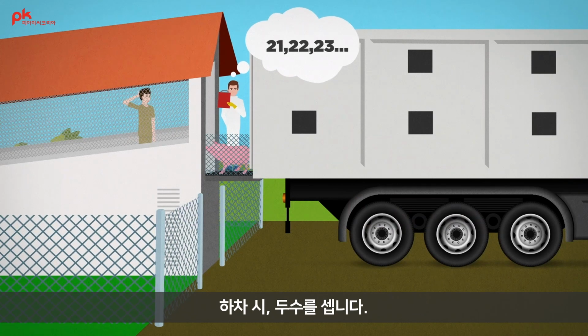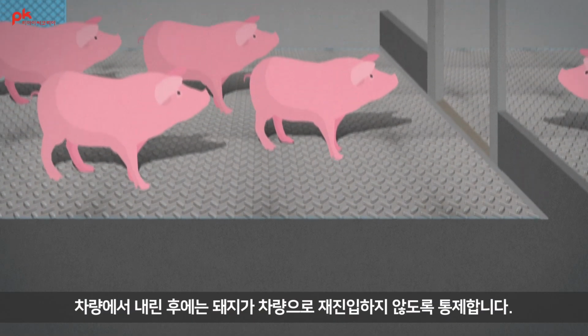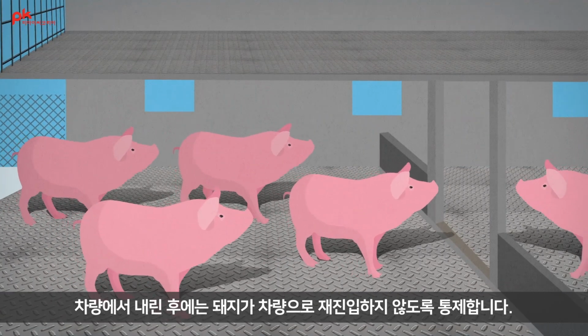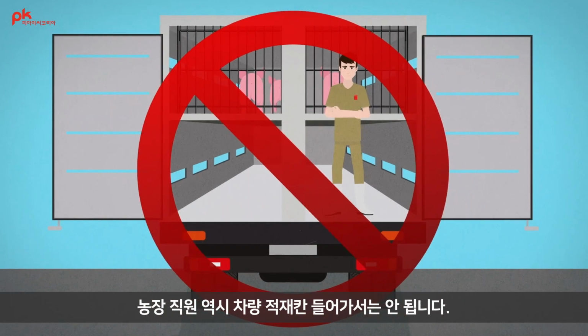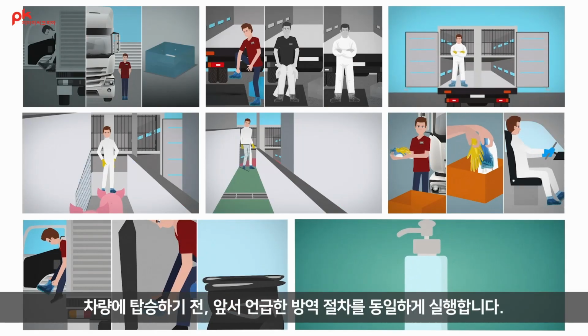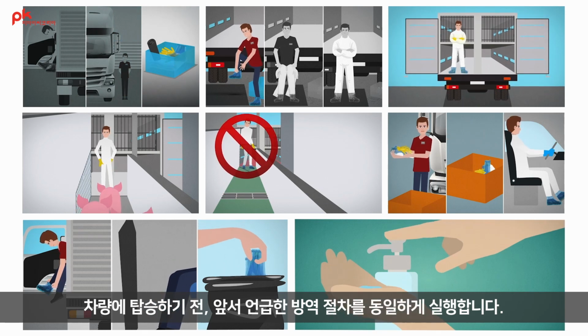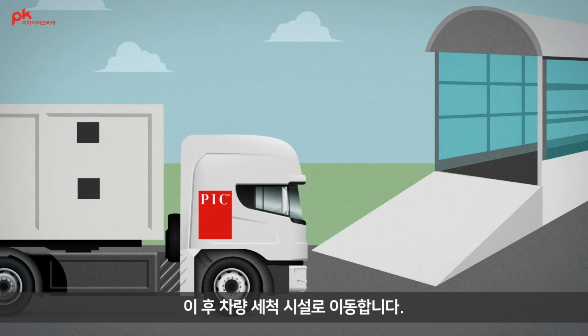Count the animals as they are unloaded. Once an animal leaves the cargo area, it should never re-enter the trailer. The receiving farm staff should never enter the cargo area of the delivery vehicle unless previously approved. Repeat the biosecurity process to re-enter the cab. Proceed to the PIC-approved truck wash.